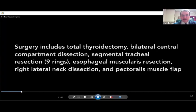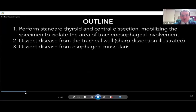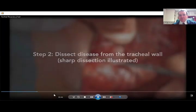We ended up resecting 9 rings here, which is the most I think I've ever resected in a tracheal resection case. It's not just about the number of rings, though. This was about 4 centimeters. So I'm going to show some of the steps that we use.